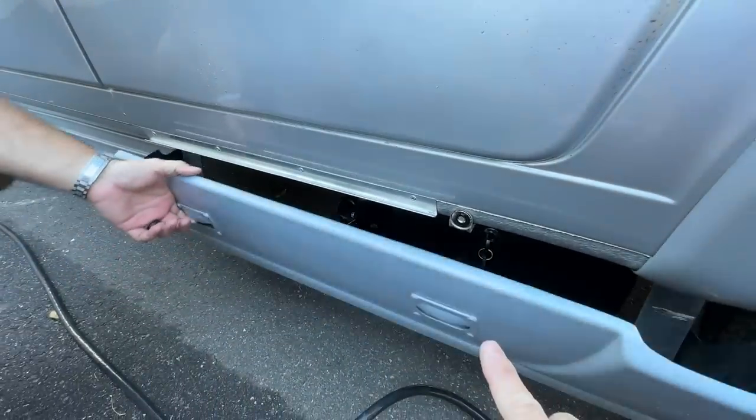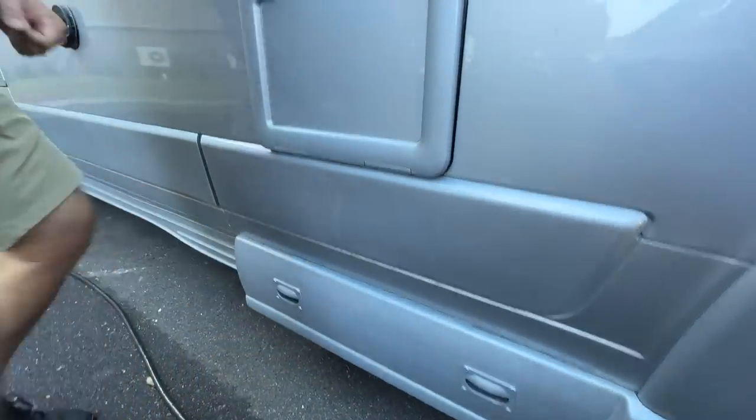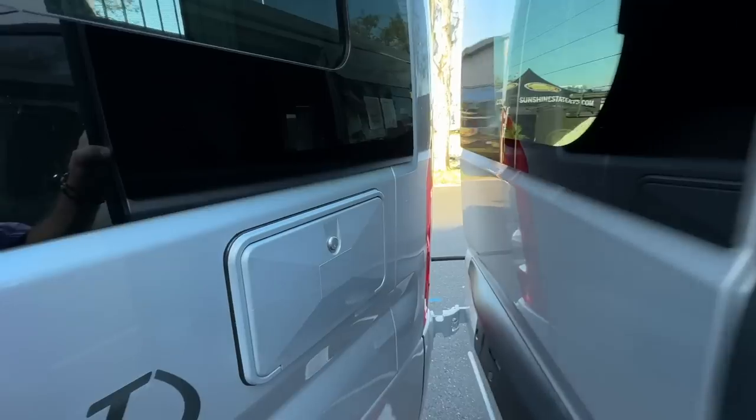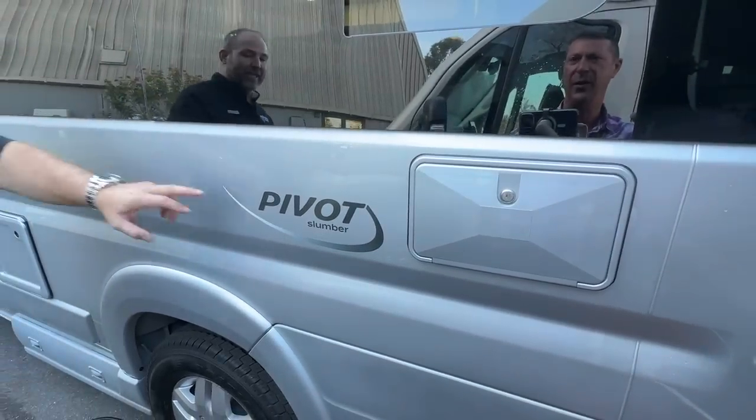Any idea how big the gray tank is? Because it's got a nice shower, you might actually want to use it. I do not, but we'll look. We will put the specs at the end of the video, so stay for that. This is, I think, the outside shower. Outside shower, okay.